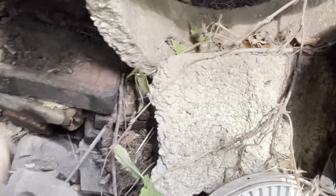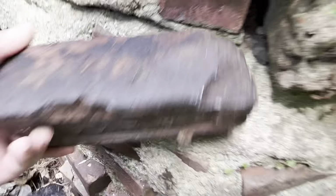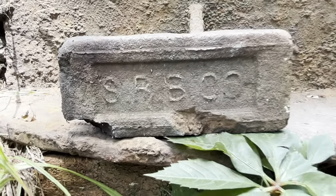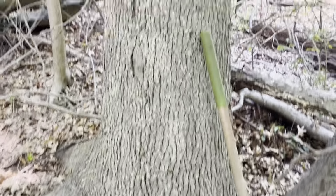Can't read it. SRB Co. Pretty cool. I don't know what that is. It doesn't look that old. But they're right here by this big tree. So I'm gonna dig it out and see what it is.